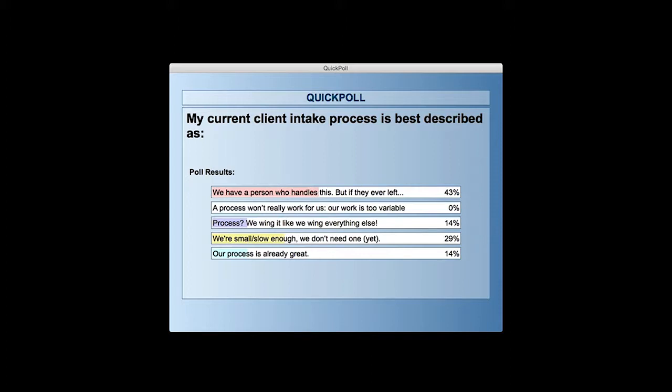And that's the message for you e-answerers too, the ones that say that you already have a pretty decent client intake process. That's great, but a great client intake process can be taken to the next level, and you might see the returns in your business.